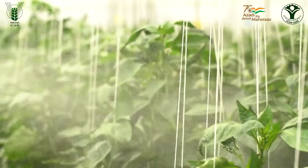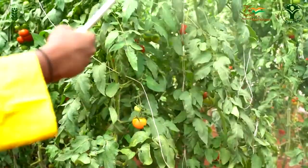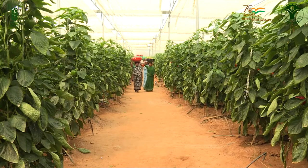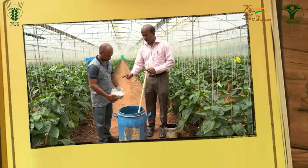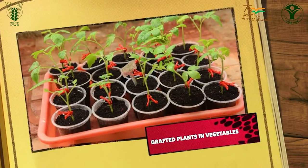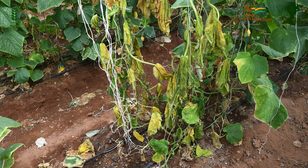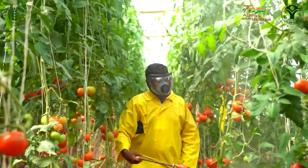Indiscriminate use of pesticides by many polyhouse farmers results in the development of resistance by pests and diseases to many of the insecticides and fungicides. It will also lead to pesticide residue problems in the final produce, which can be avoided by adopting IPM technology. The IPM package consists of good agricultural practices like application of botanicals, biopesticides and biocontrol agents such as parasites and predators, and use of vegetable grafted plants with rootstocks resistant to soil-borne diseases, nematodes, bacterial wilt and phytophthora in capsicum and tomato, as well as fusarium wilt in English cucumber. This could be supplemented with the application of chemical pesticides to control pests and diseases if inevitable.